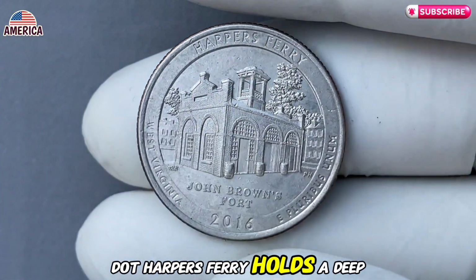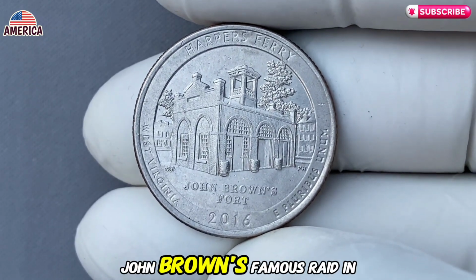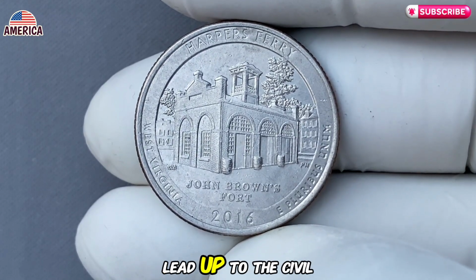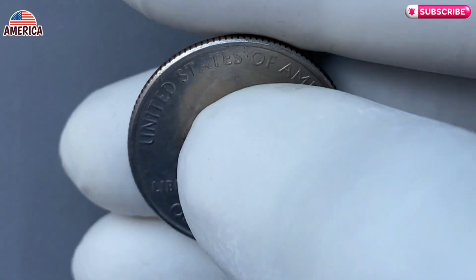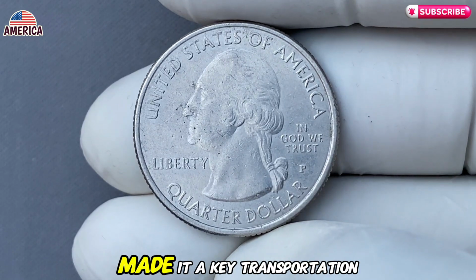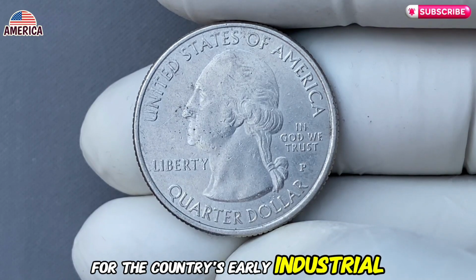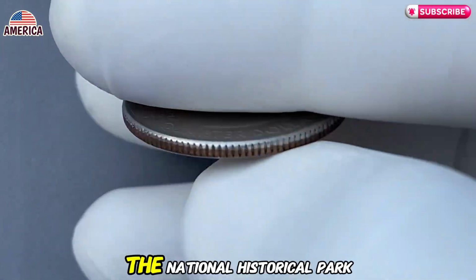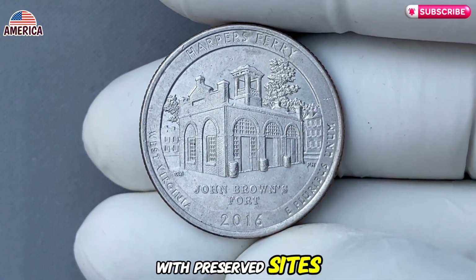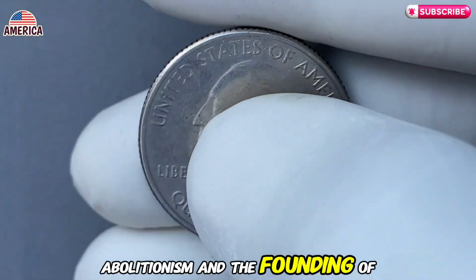Harper's Ferry holds a deep historical significance. It was the site of John Brown's famous raid in 1859, a pivotal event in the lead-up to the Civil War. The town's location at the confluence of the Potomac and Shenandoah rivers made it a key transportation hub and an important area for the country's early industrial development. The National Historical Park commemorates this rich history, with preserved sites that tell the stories of the Civil War, abolitionism, and the founding of the United States.